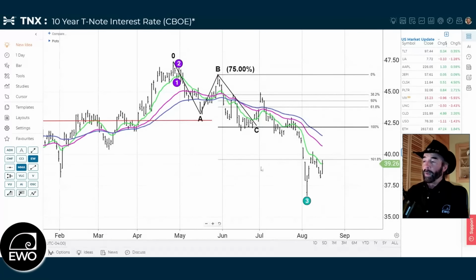And if you remember a few weeks back, I was talking about how I don't know if we wanted to see the TNX go down to the 161.8% level, because if rates come down that far, I think that's starting to show more than just anticipation of Fed rate cuts. I think it's starting to show weakness in the economy. And we are seeing a few cracks, but nothing too severe just yet. But rates staying down.